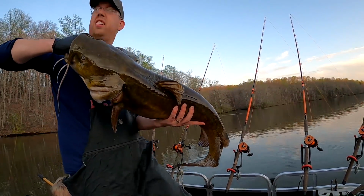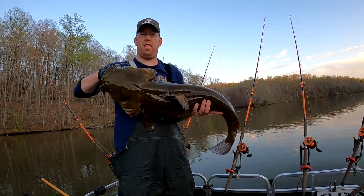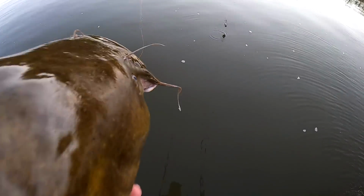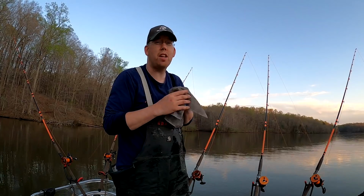Oh. That feels like low 30s. Maybe 28, 30 pounds right there. There we go, nice looking flathead. There we go, we picked that 30-pound flathead up in about 5 feet of water.